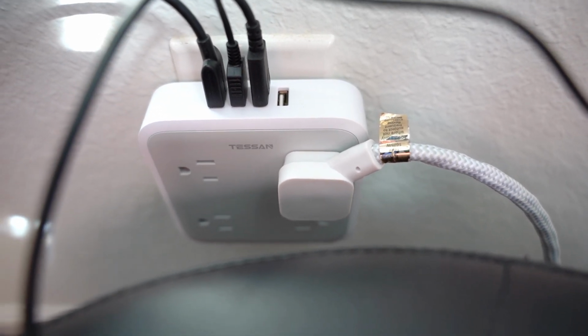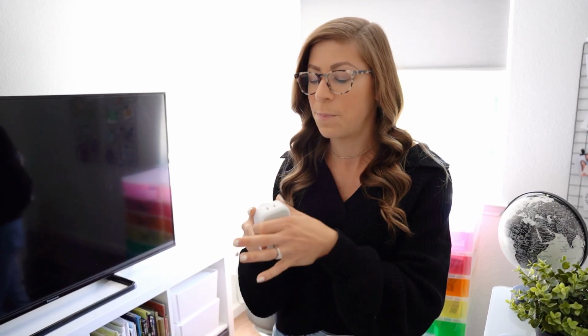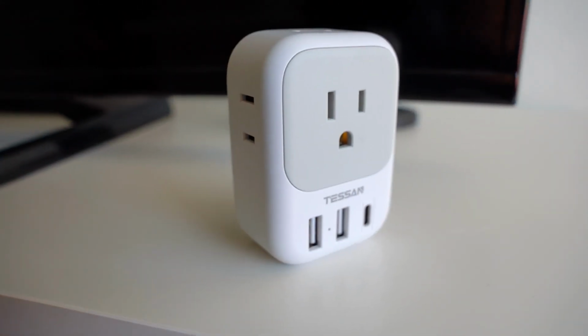Welcome to the hot mess corner of my office with all of my plugs, because I have to charge my camera and my microphone and my other microphone. And in order to plug them all in, I had to get a really big adapter piece. But what I love is that I've got the typical plug pieces, and there's one in the front, the top, and both sides, but there also are spots for USB and USB-C.